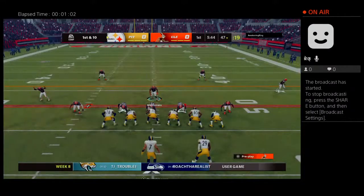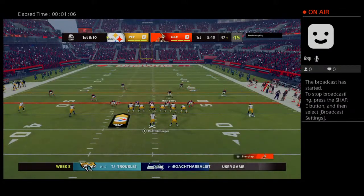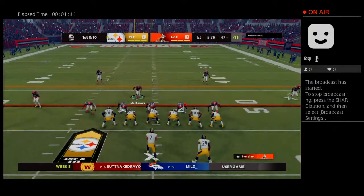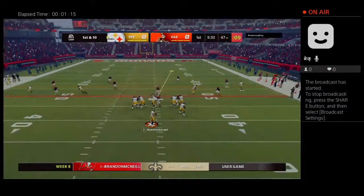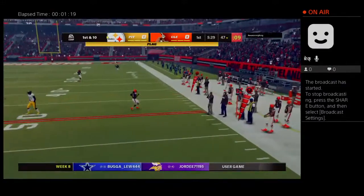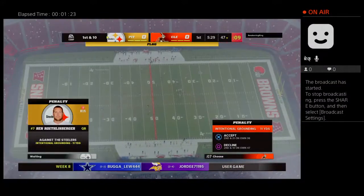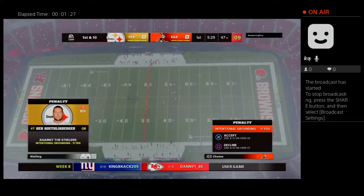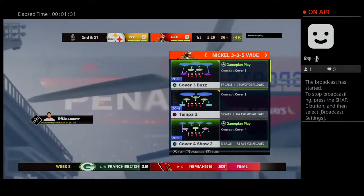Here we go, here we go. On 1st and 10, it's Roethlisberger. And he'll throw this one away, but I don't think he was out of the pocket. No, here comes the flag. In the pocket, chucked it away, flag comes down.